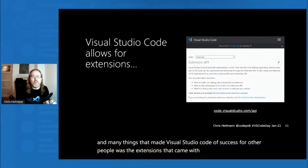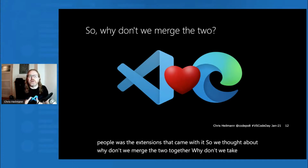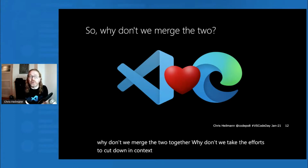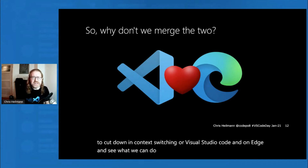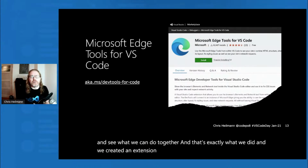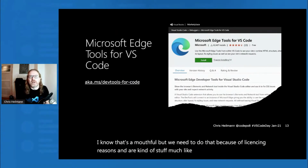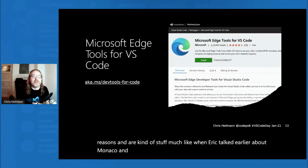So we thought, why don't we merge the two together? Why don't we take the efforts to cut down on context switching of Visual Studio Code and of Edge and see what we can do together? And that's exactly what we did. And we created an extension called Microsoft Edge Tools for VS Code. I know that's a mouthful, but we need to do that because of licensing reasons and all kinds of stuff, much like when Eric talked earlier about Monaco and that we had to put the quotes around it.